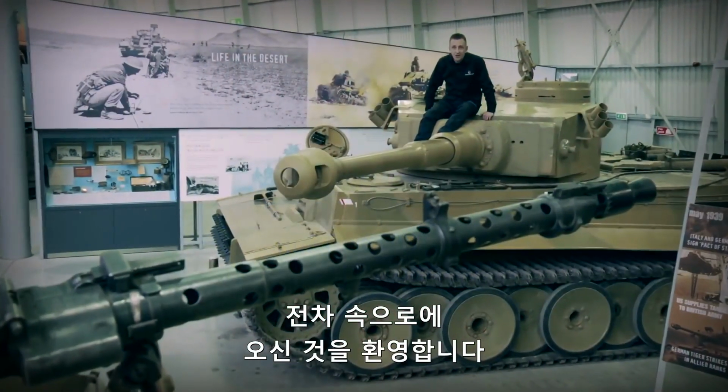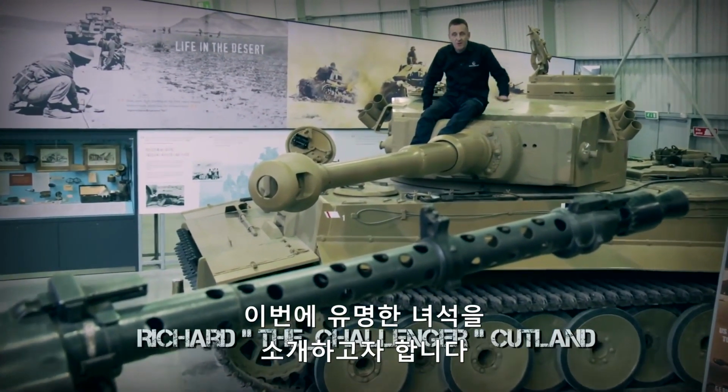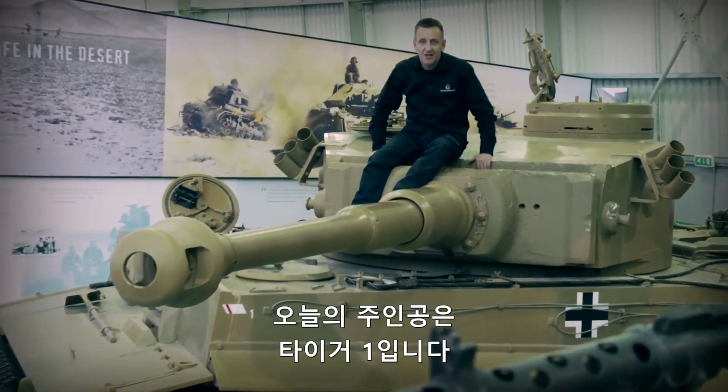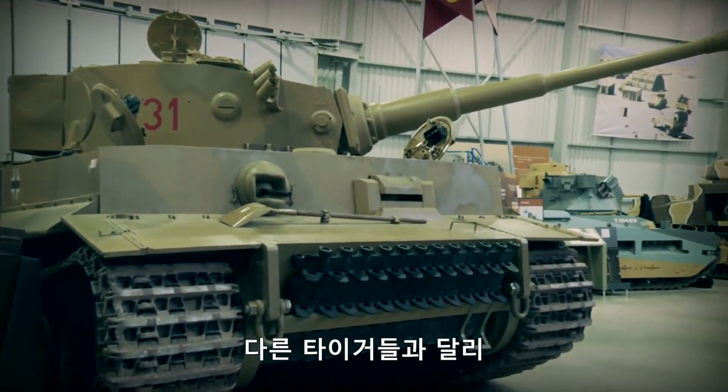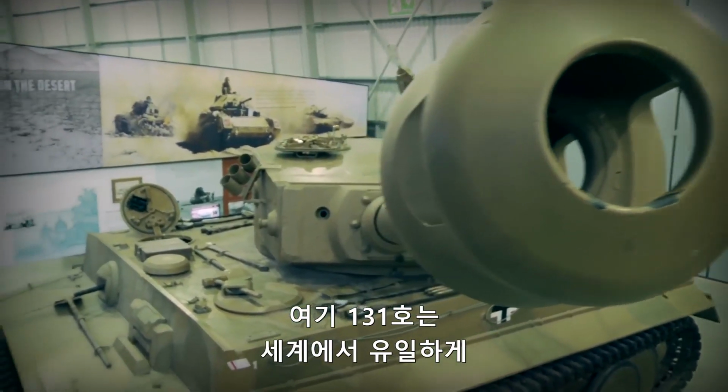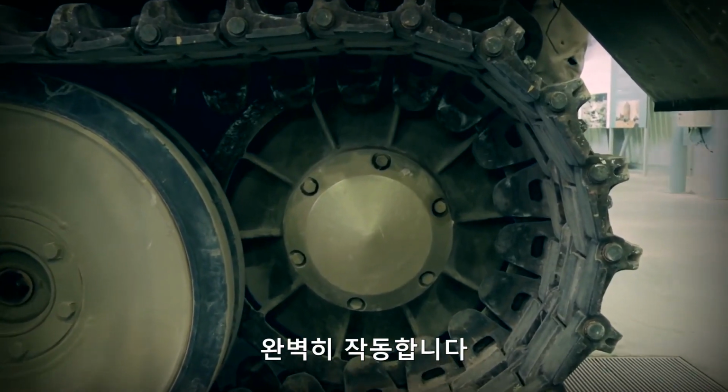Hello and welcome to the next in our series of Inside the Tanks, and it's with great pleasure and due to popular demand that today we're going to look at the fantastic Tiger 1. Not any old Tiger 1, of course, this is Tiger 131, the only fully functioning Tiger 1 currently in existence in the world as we speak.